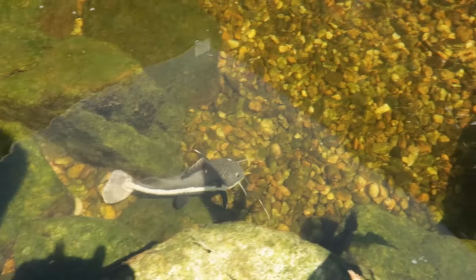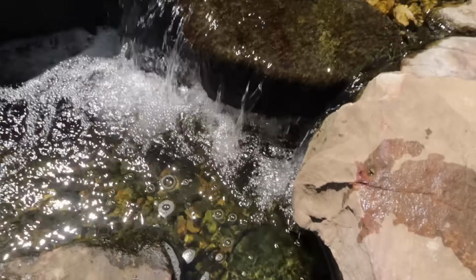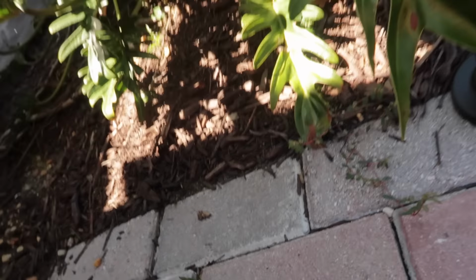One of the red tails actually was in that little pocket here right next to the waterfall. Look who I just found. Come here, bud. This is our male turtle right here.